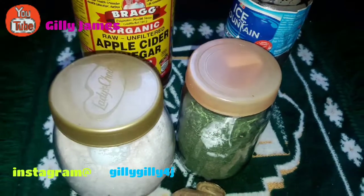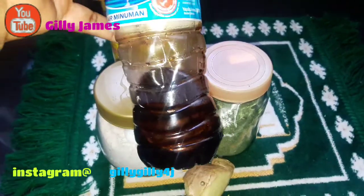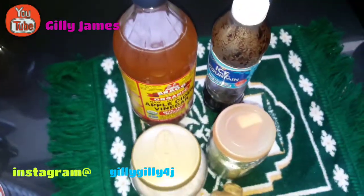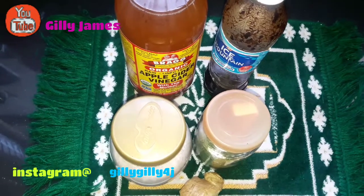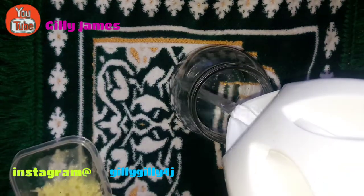You can actually make this at home or you can buy it. I have a video where I made this moringa powder. I'm going to leave a link so you can go and check it out. This is raw honey, organic raw honey. So these are the items which we are going to be using in today's video. You'll be needing warm water. You don't want it to be too hot.